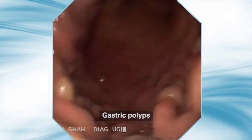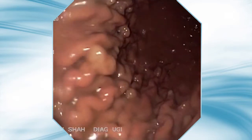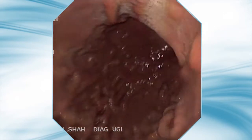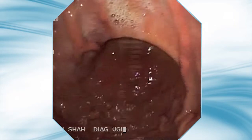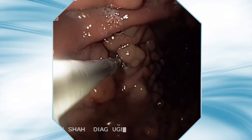Multiple gastric polyps, visualized in body of stomach. Multiple biopsies taken from the polyps.